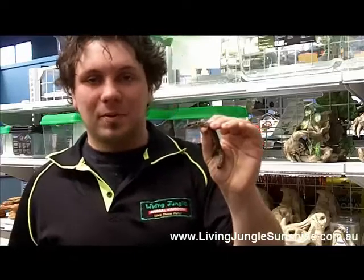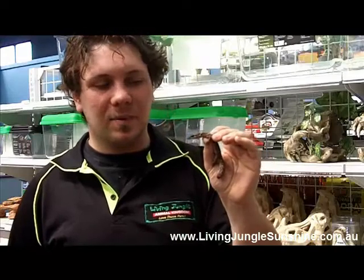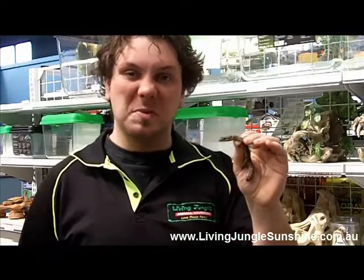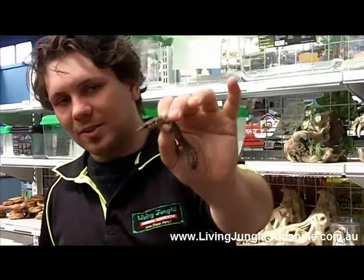So for people who are looking for a pet reptile but don't have space for a 4, 5 or 6 foot enclosure and things like this, Australia's fortunate to have a lot of really small reptiles which make really cool pets as well, such as this guy. I've got a little marble velvet gecko. Have a nice close look.